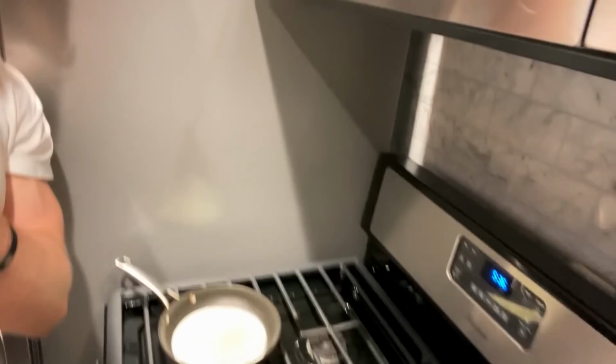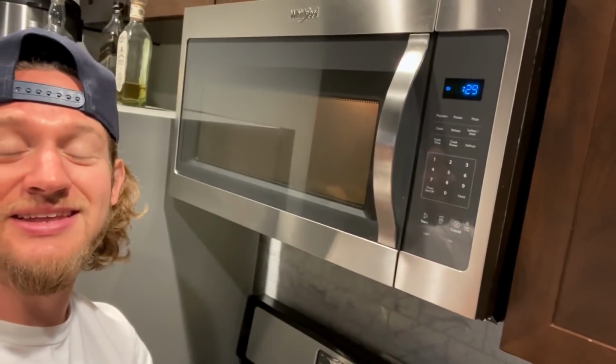About to make a nice little bowl with that, with some veggies. And then I got egg whites going, got 3 egg whites right there. About to make some bagel breakfast sandwich type things. And yeah, I'm gonna show you when it's done, but that's kind of what we got going on right here. Got some microwavable veggies in the microwave, cooking up. About to be a feast.